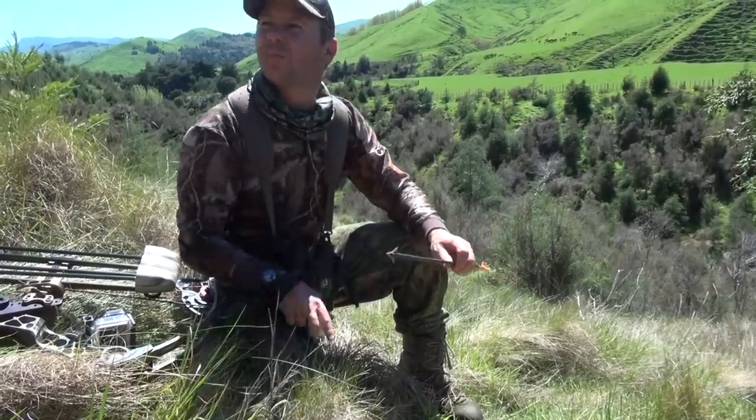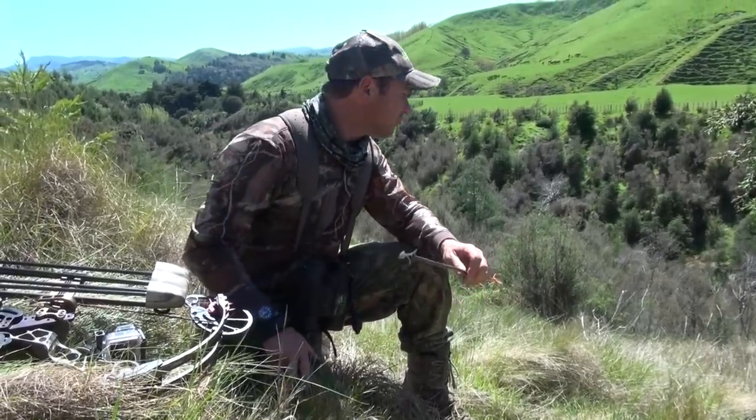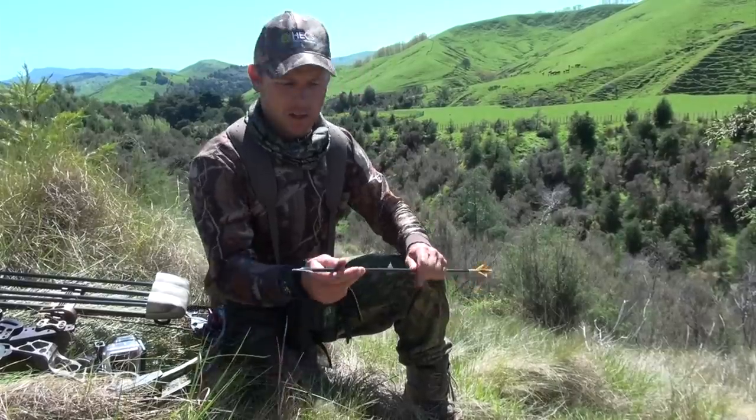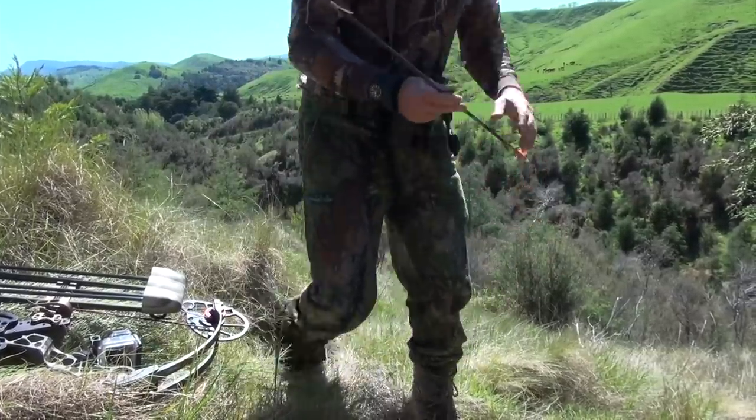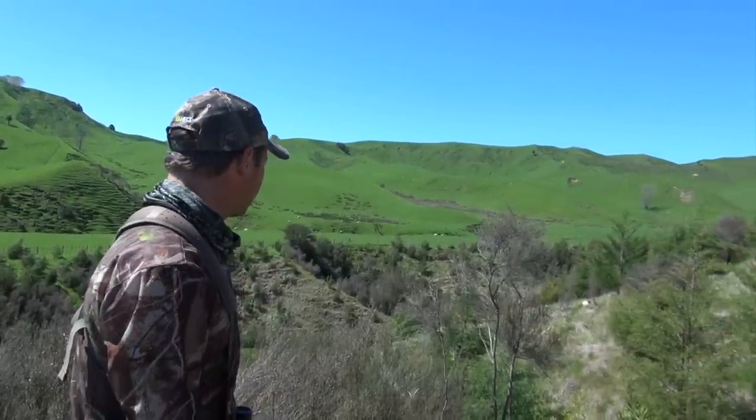Alright, well, he went that way, so I don't actually see any blood. But he'll be here somewhere, about 40 yards away from where he was hit. He's piled up.